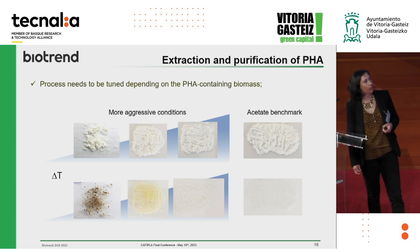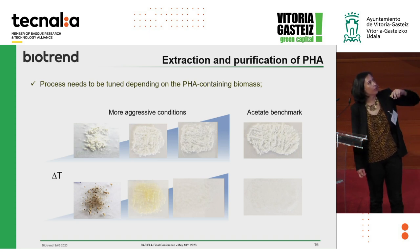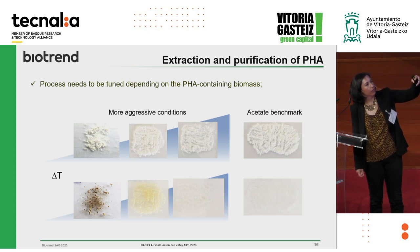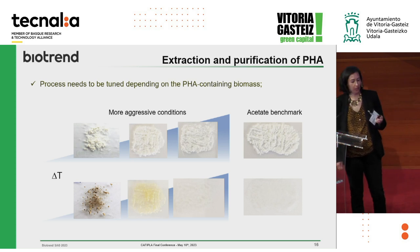And this is an example of how increasing the aggressiveness of the conditions for the extraction of PHA has resulted in a polymer that, after heating, is similar to the benchmark. So from left to right, we are increasing the aggressiveness of the conditions in the extraction protocol, and after heating the polymer, it melts, and the goal is to be as transparent as possible, and that's what we get when compared to the benchmark.